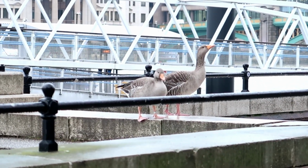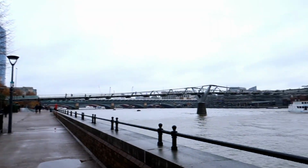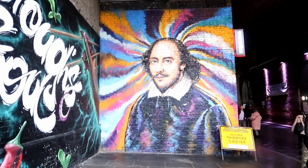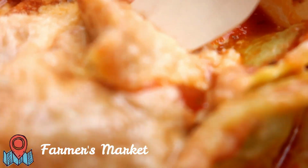And after we walked out of the Globe, we saw two very sassy birds. So we just walked around and took some pictures. And there is a beautiful mural of Shakespeare. And we had lunch at the farmer's market, where it was too crowded to film, but it was delicious.